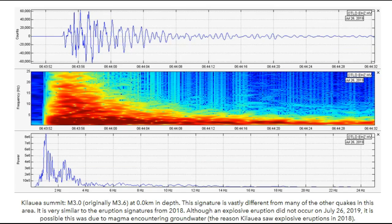This 3.0, originally 3.6, at 0.0 kilometers in depth occurred at the Kilauea summit on July 26, 2019 at about 6:43 UTC. This signature is vastly different from many of the other earthquakes in this area. It is very similar to the eruption signatures from 2018. Although an explosive eruption did not occur on July 26, 2019, it is possible this was due to magma encountering groundwater, the reason Kilauea saw explosive eruptions in 2018.